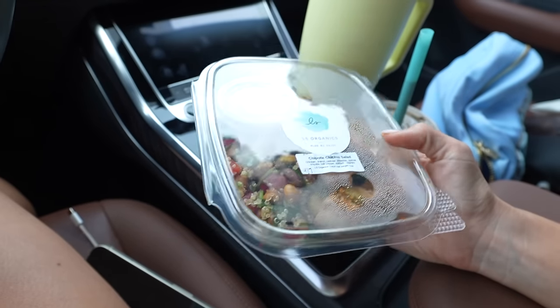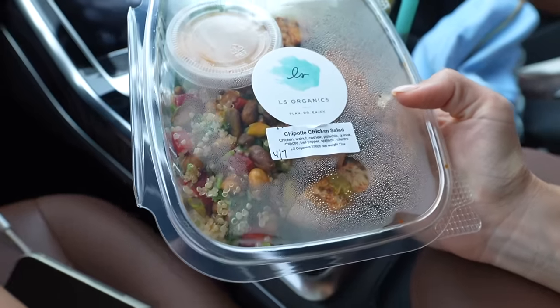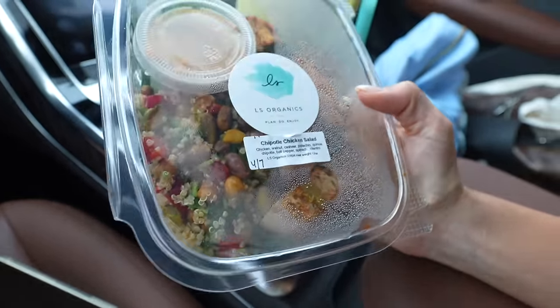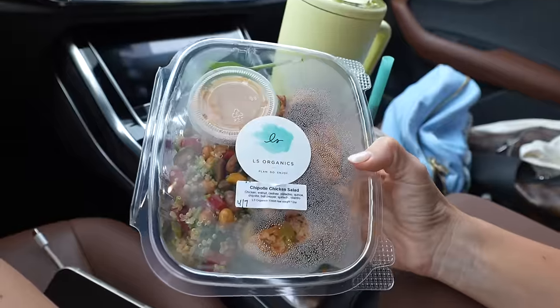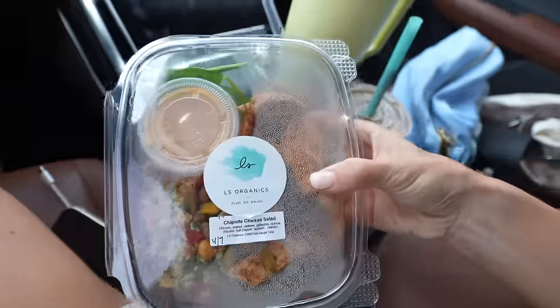This is a chipotle chicken salad that I had the other day. It has chicken, walnut, cashew, pistachio, quinoa, chipotle, bell pepper, and spinach. And the sauce is a little bit spicy, so I don't even have it with sauce, and it still tastes great without the sauce. This is a really good option for more of a whole food option for eating out. Gluten-free and dairy-free too.